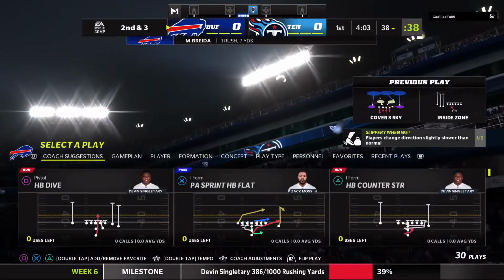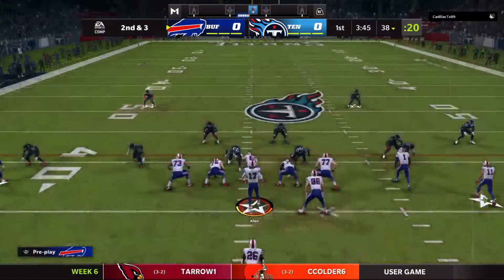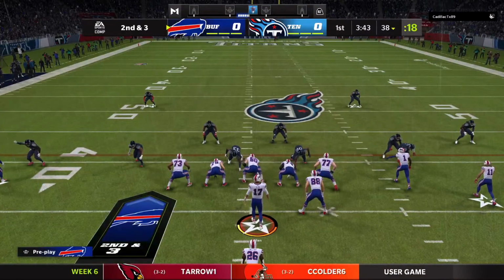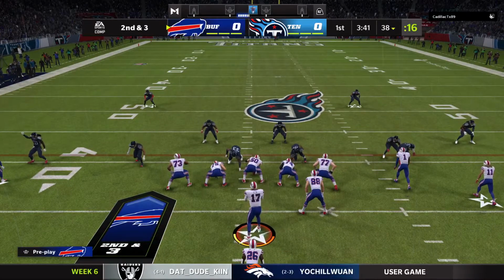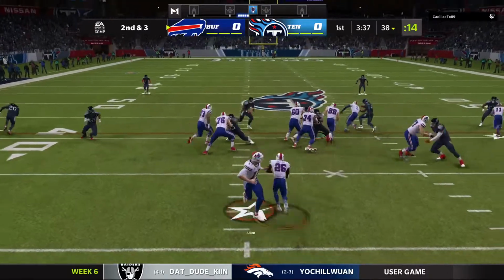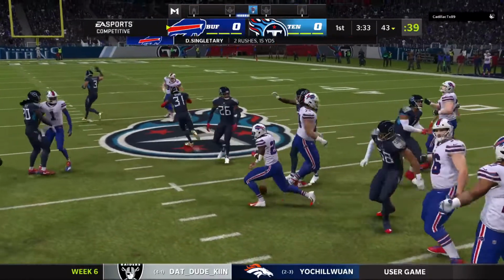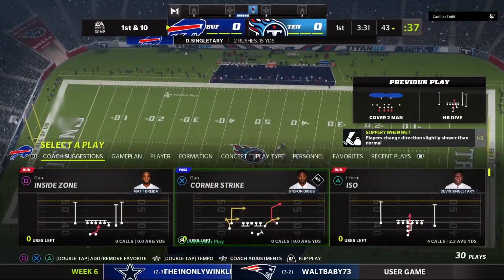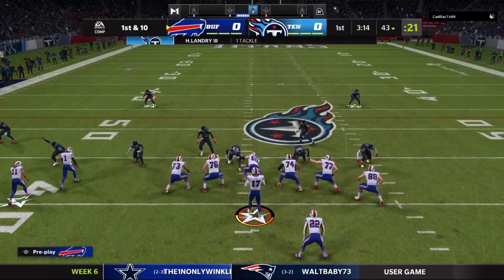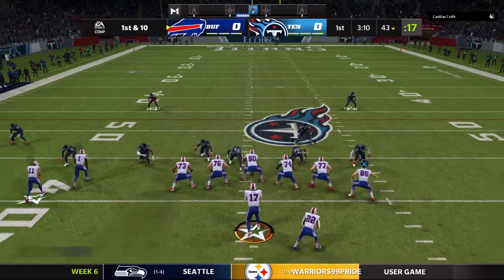And he'll work this one up to about the 38. A solid run on first down. Gain of 7 leaves him with a 2nd and 3. Allen going to give this one to Singletary. And he'll get up to the 43-yard line. 4 yards the pickup. First down.